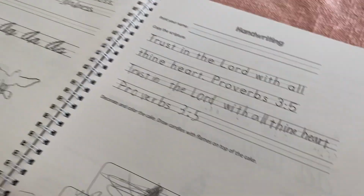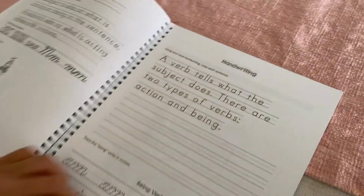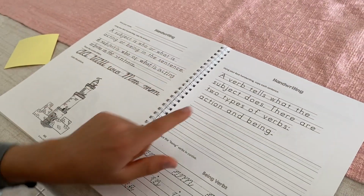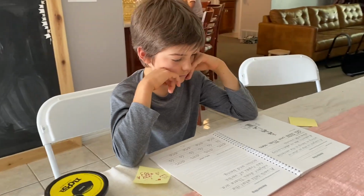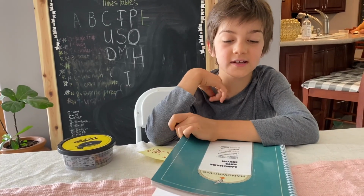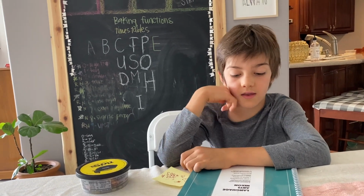That is amazing, and you're working a little bit on cursive. And this is the one. That is beautiful. After handwriting, what do you do? I do a lesson in typing. A typing lesson? Okay. And that's The Good and the Beautiful.